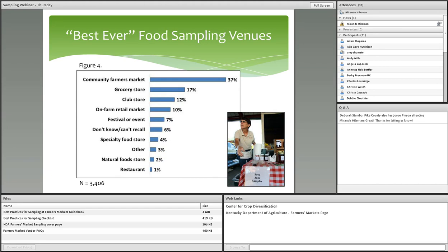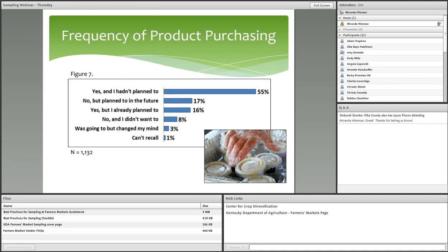Interestingly to note here where folks were saying, well, what was the best ever place where you actually sampled product? You can see the farmer's market again there having a really good result. So our folks that are offering samples out there at the farmer's market are doing a good job. And so just trying to put that out there as a little word of encouragement for folks that have not made that effort yet to try to get out to set up to offer samples, it's really been a very positive experience for the patrons that have been involved there.